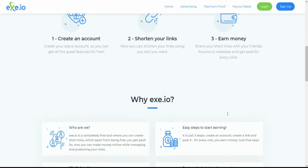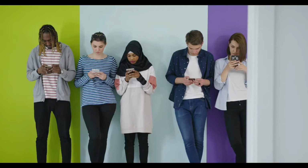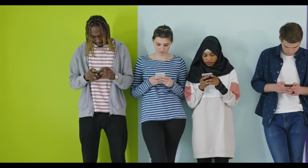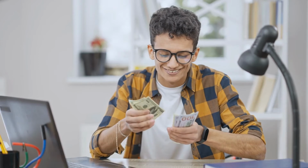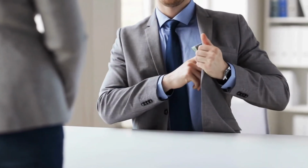Now, the reason we are using this application is because they have the highest rates. It means you will get the most money for those clicks. You will also get detailed statistics of who is clicking your links, and they also have an excellent referral program. If you would like to share this with friends and family, or you can find someone who would be interested in earning money with exe.io, you can share your referral link, and you will earn 15% of their lifetime earnings. This means you can accumulate passive income for a lifetime just for referring a person. If that person makes $1,000, you will make $150 without lifting a finger.